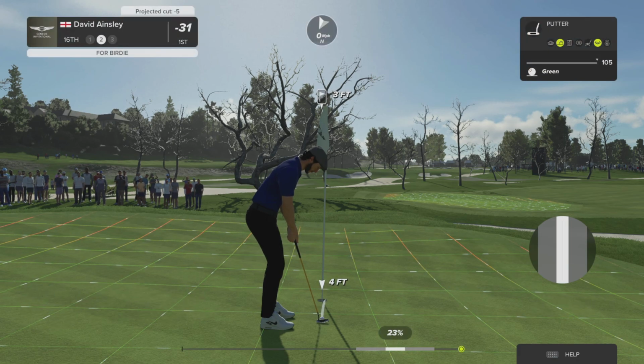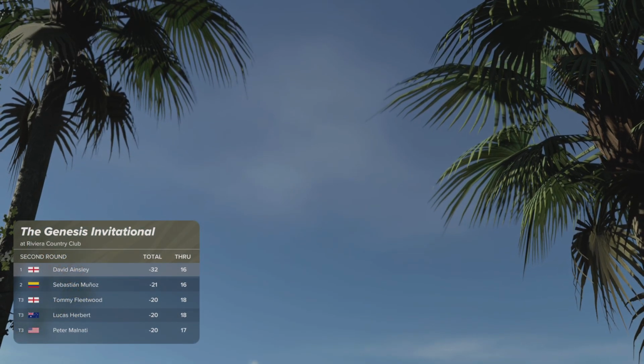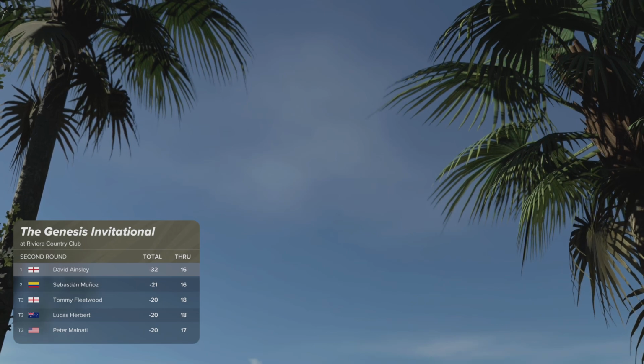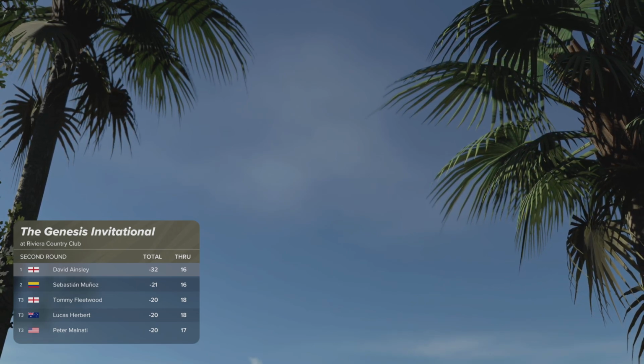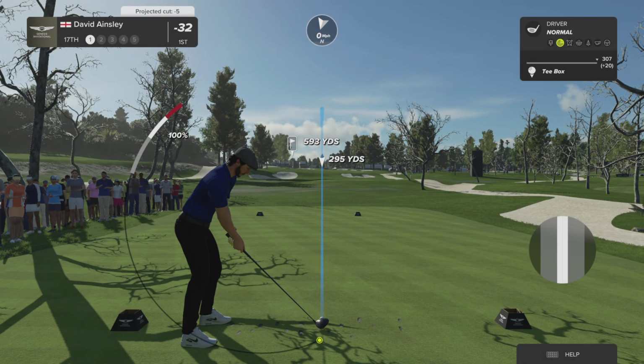This putt coming up is for birdie. Still in the lead now after that hole. Now at the 17th hole.